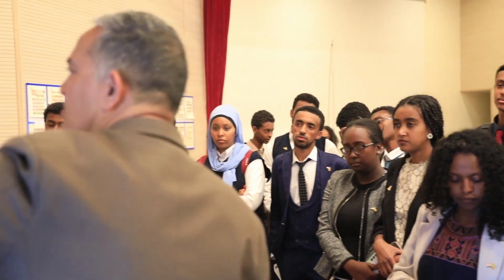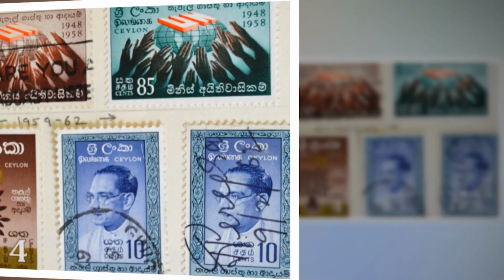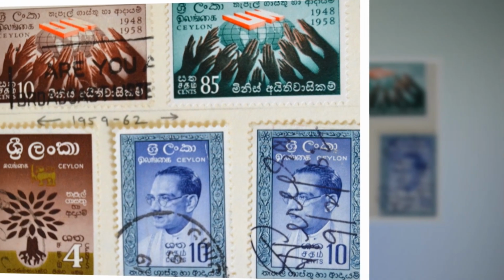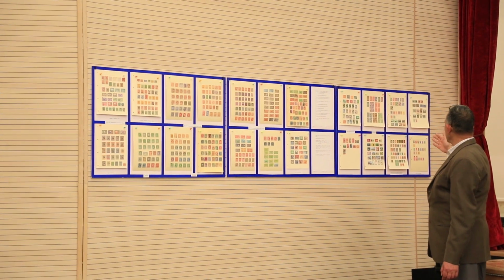Stamps tell you the history of each country, whether it is India or Ethiopia. Every stamp has a history. Stamps takes you, it's a transition through time and space. So the younger generation, when they see these stamps, they will be able to relate it to the history of their own country. So I would suggest every youth should go through their history and relate it with the stamps.